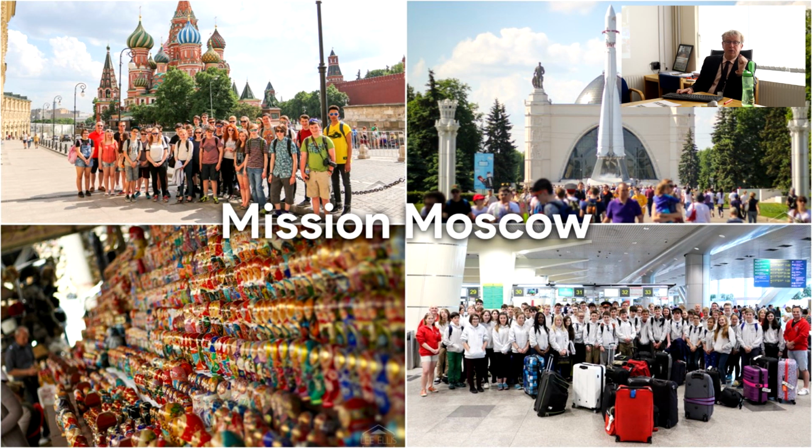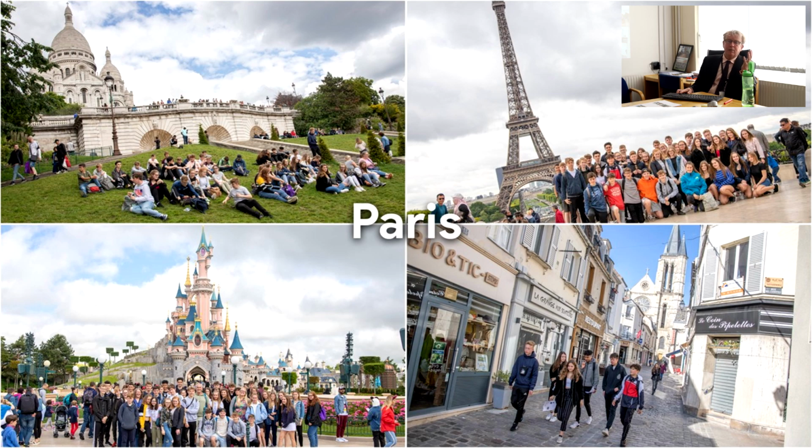The science department go to the space centre in Russia, which is really popular and a great experience. Modern foreign languages, we offer French and Spanish. They go on lots and lots of trips, as you could imagine, lots of French exchange, Spanish exchange trips, and so forth, which are very popular.